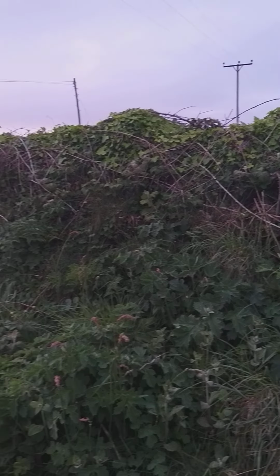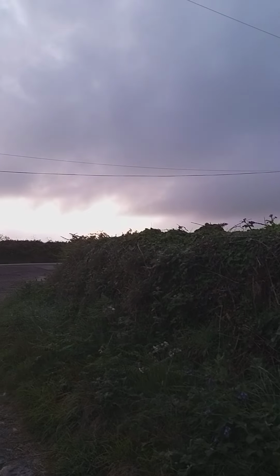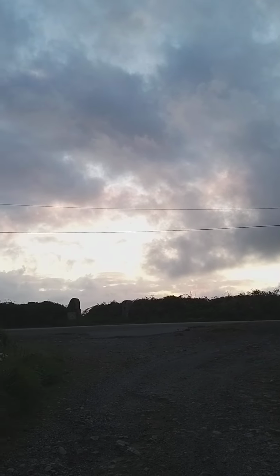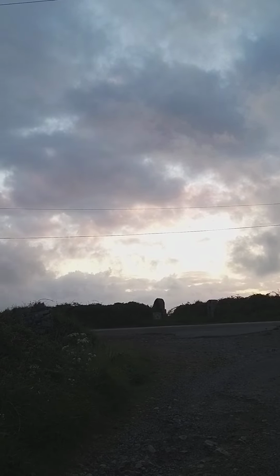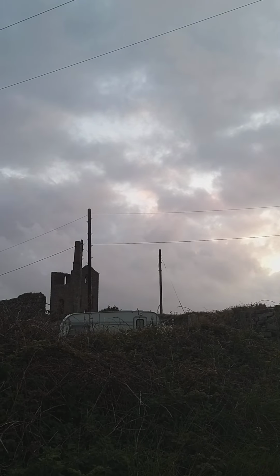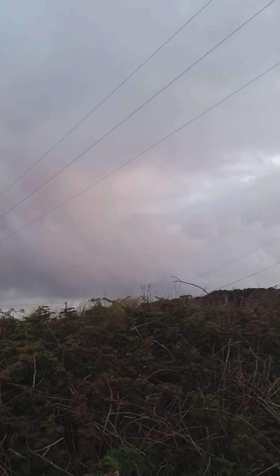So we're walking down towards the coast, and in a minute you'll see the weather. So this is my cloud this morning, which I have a feeling I might be getting a little bit wet, just a bit. So let's pan round and you'll see my Poldark mine in the background over here. Look, that's Higher Bow, once a working mine. So we're going to pan back round. We're going to walk down to the coast.